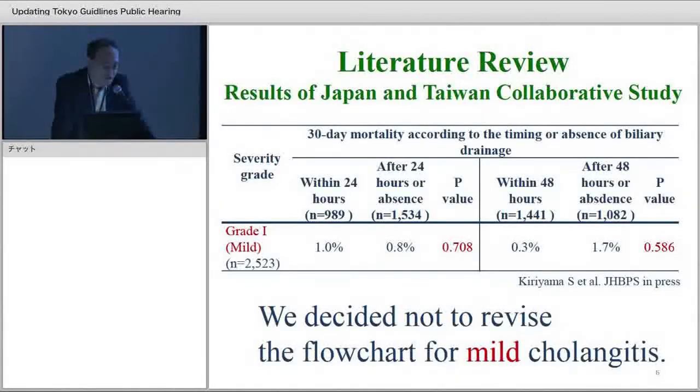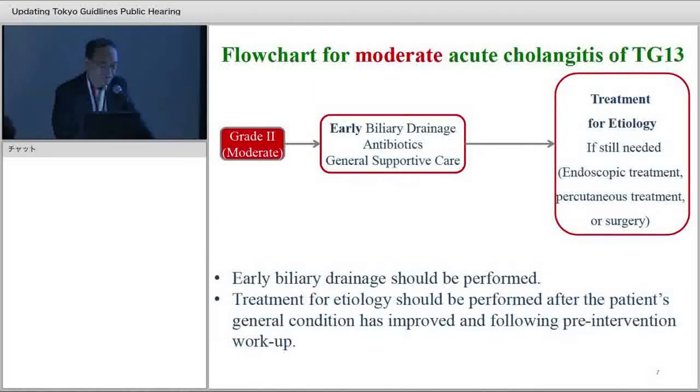This table is a result of Japan and Taiwan collaborative study. 30-day mortalities were not significantly different according to timing or absence of biliary drainage. Based on this result and the actual status of clinical practice, we decided not to revise the flowchart for mild cholangitis. For moderate cases, early biliary drainage should be performed. Treatment for etiology should be performed after the patient's general condition has improved and following pre-interventional workup.